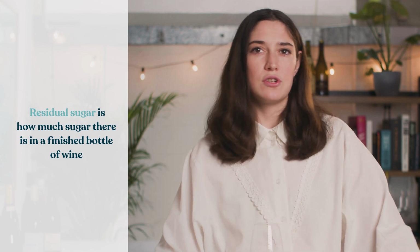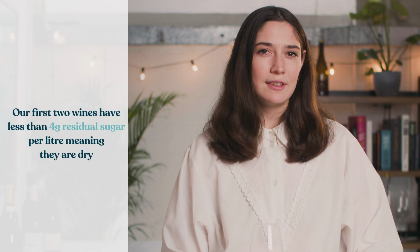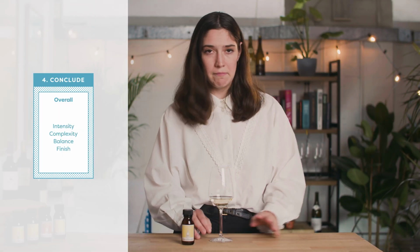This wine and the last are both dry, which technically means they've got less than 4 grams of residual sugar per litre. There's actually a scale of what constitutes a dry, off-dry and sweet wines based on residual sugar levels. It's definitely not important to memorise the scale or worry too much about the residual sugar levels, but for the purposes of today's video, it's interesting to compare how much sugar is in each of the wines because there are some big differences.